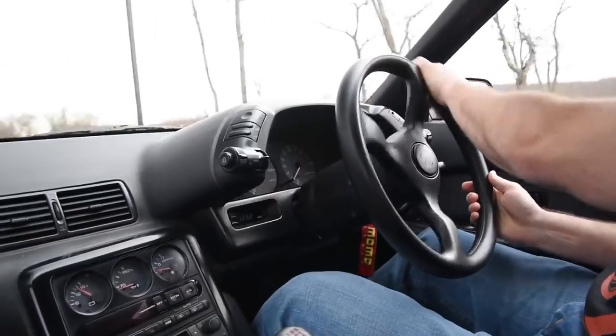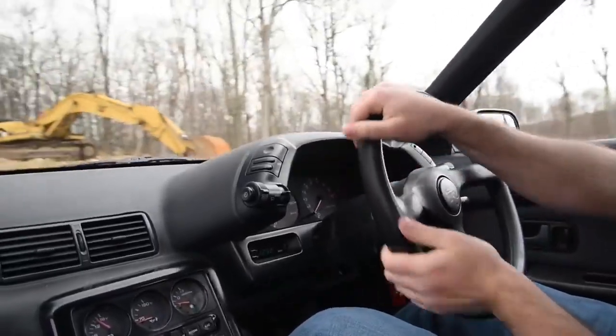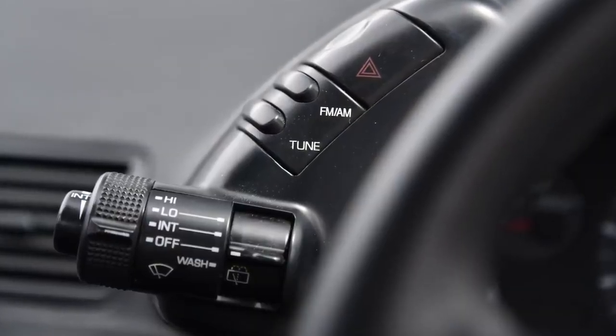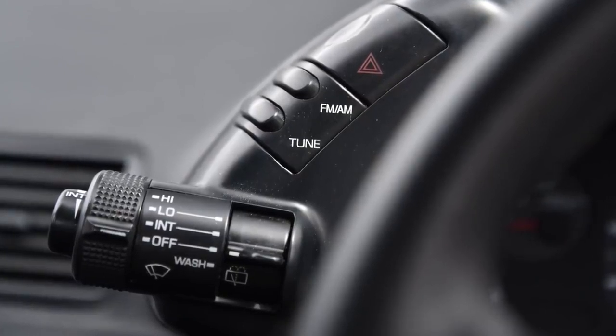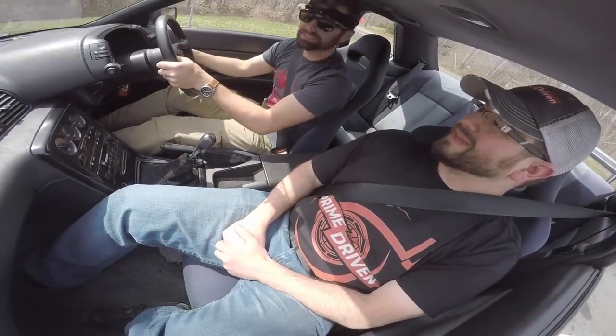The R32 GT-R is also a good choice for Americans getting used to driving on the correct side of the car, because the wiper controls are on the dash, not the stalk, because they're switched. And you see me here, I accidentally go for the turn signals in the wrong space, but there's nothing there, so you won't embarrass yourself hitting the wipers when you go to make a turn.